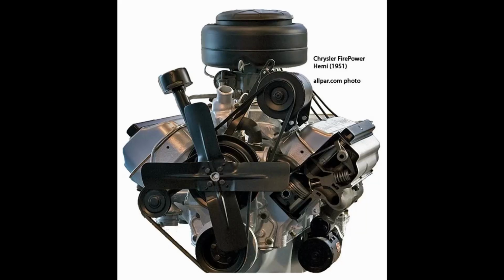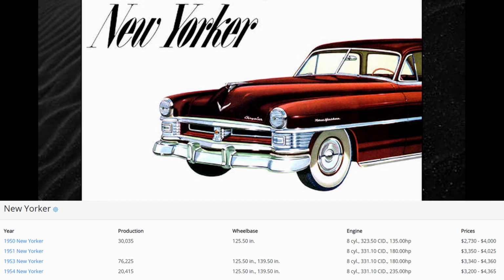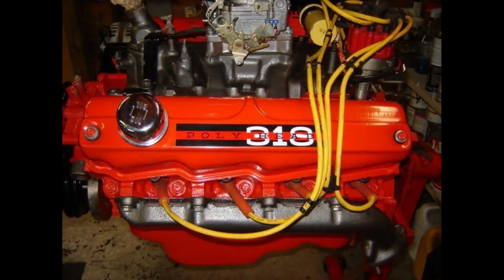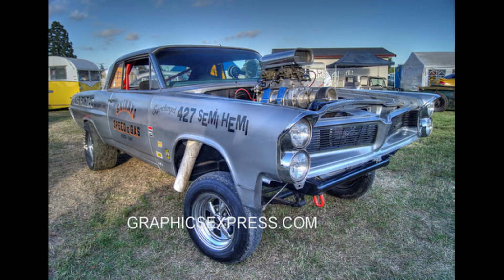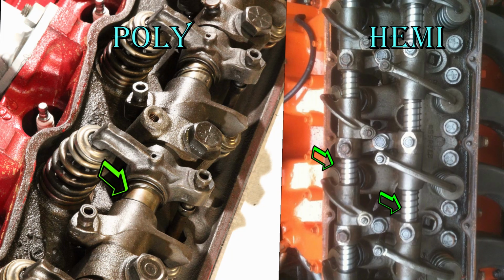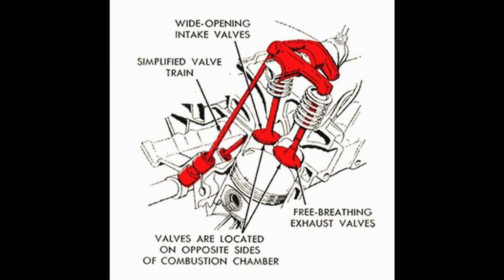However, these engines had one major Achilles heel. The cost of production was very high, so Chrysler engine developers began working on a less expensive variant. This variant was dubbed the Poly or the Semi-Hemi. This design still had a somewhat hemispherical or circular combustion chamber, but dropped the rocker arm shaft from 2 to 1 and had canted valves for a more efficient airflow. This resulted in faster production, lighter weight, and above all, lower cost.